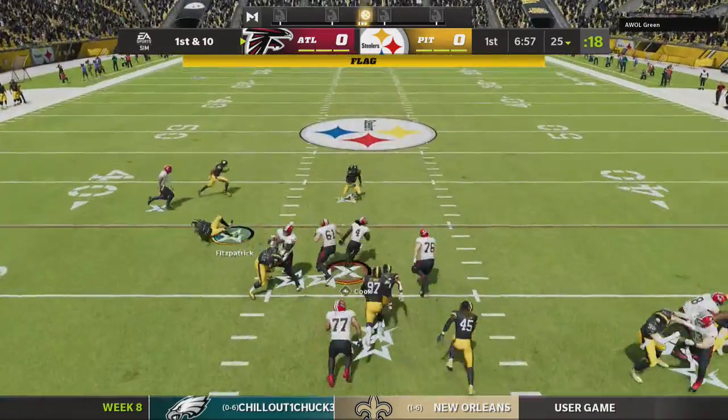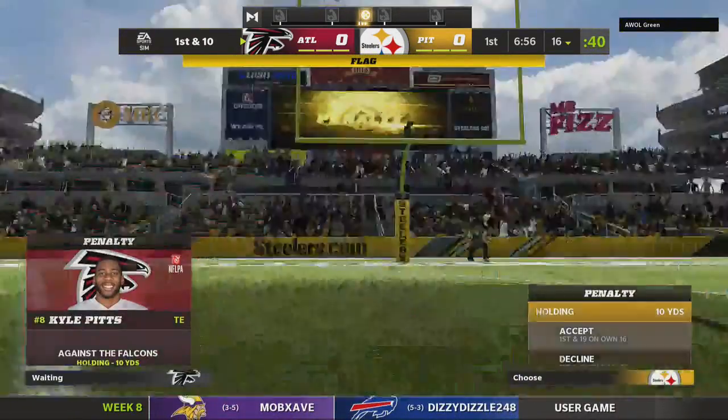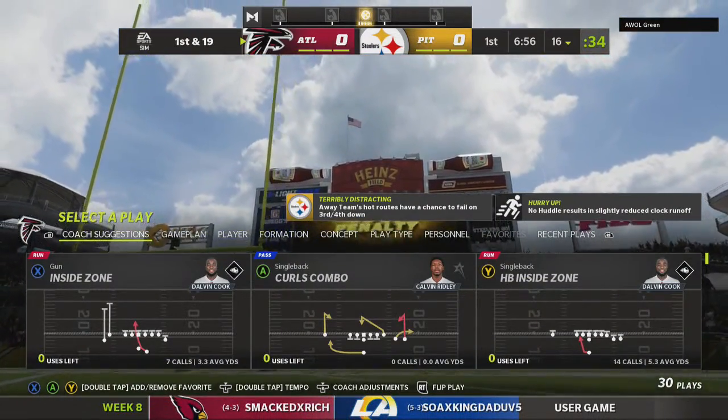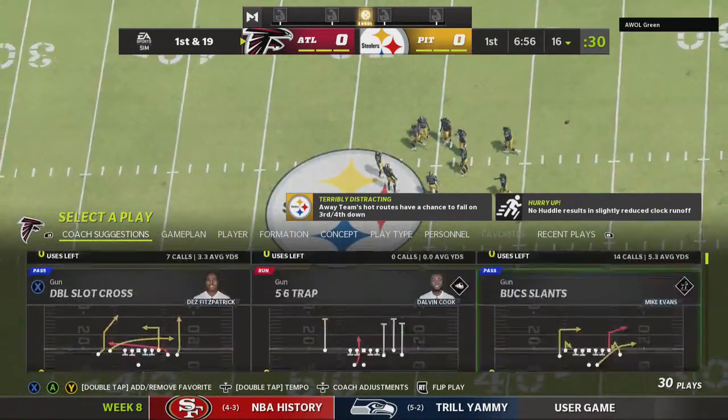Now the first carry for Dalvin Cook. And he's going to be taken down here with a penalty flag on the field. So a decent gain, but all for naught on the penalty. It's too bad, isn't it? They were feeling pretty good about it. The only people celebrating? The guys who just gave up that play.